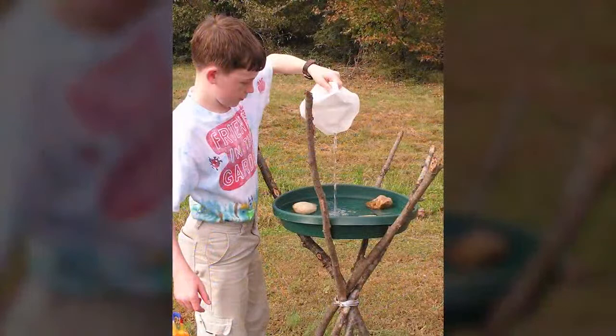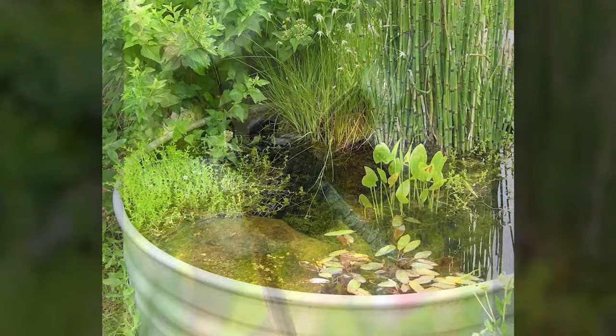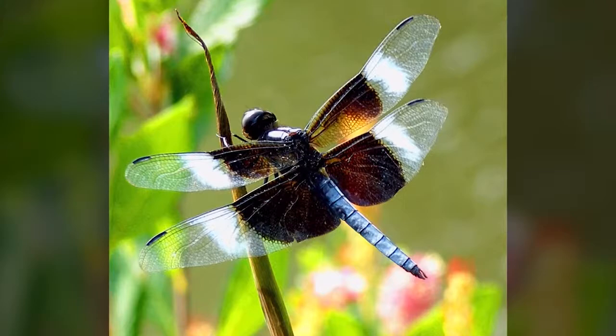An easy way to help insects and birds is to make a place that holds water for them, like this homemade bird bath. You can even make a small water garden for frogs and minerals and plants that like water. If you're really lucky, it might attract a dragonfly, and dragonflies eat lots of mosquitoes.